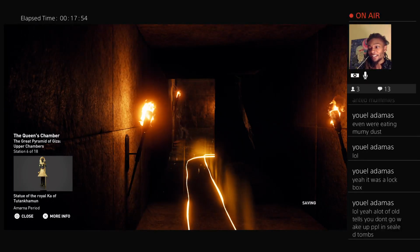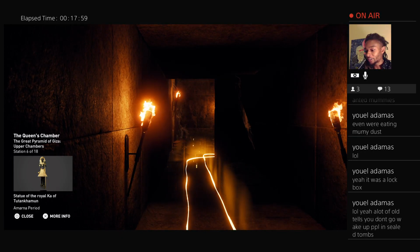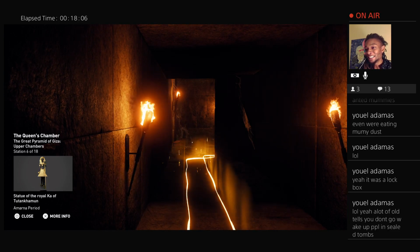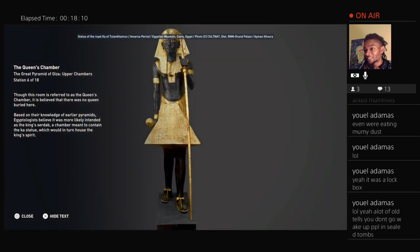Oh, I was about to say it's the Ka and it's the Ba that represents the soul and the spirit and things. It says the Ka that was in the Queen's Chamber. That's dope. You got the feminine principles going on there. And look at the statue. Contain the Ka statue. I want to make a Ka statue of myself. That would be dope.